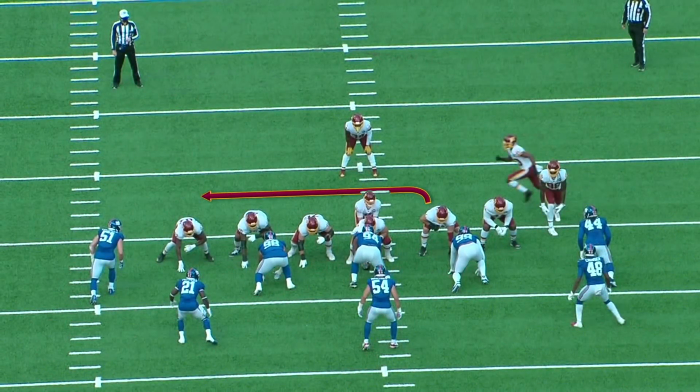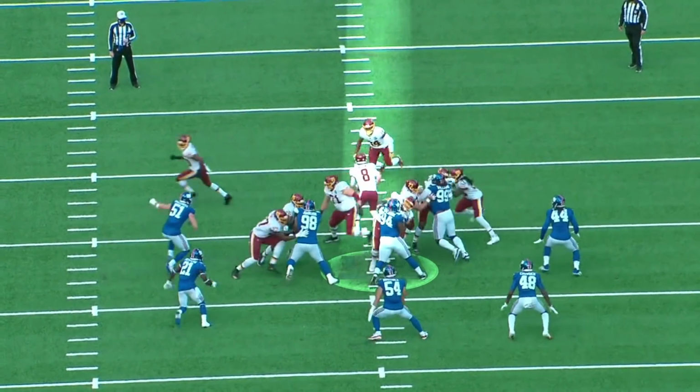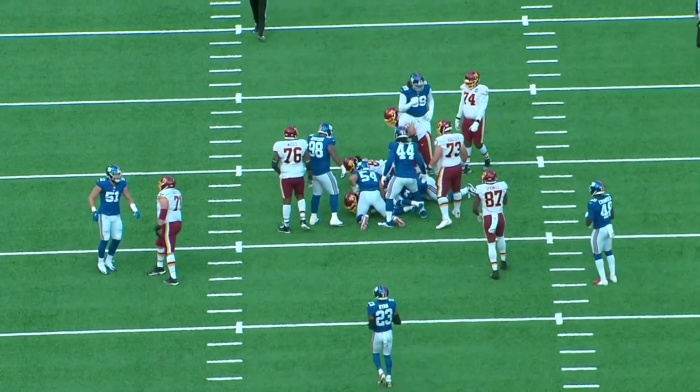He knows as soon as that guard blocks down and he sees that guard pull from the other direction, he wants to get over the top. So he sees that in front of him, gets that left arm in there, just heaves the guard across his face and gets in on the tackle. So that's a very, very smart play. A lot of strength needed for that kind of a play, and he has all those things.